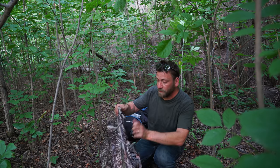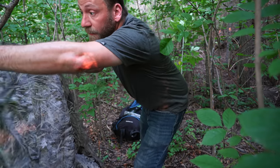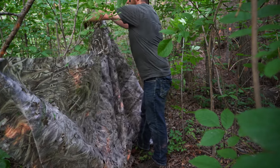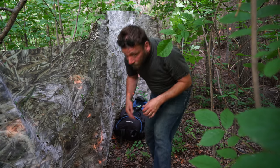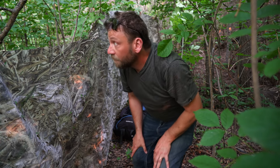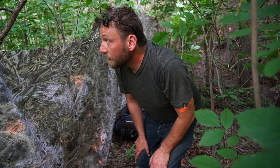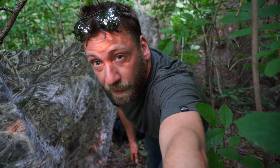Prime time hour for hikers and joggers right now. Build this real quick. Okay. That gives me a little more stealth here. There's another couple coming down the trail. So should we go back this way or?